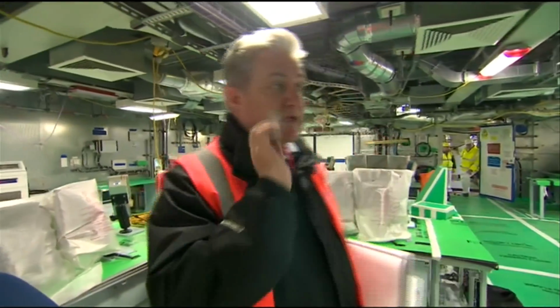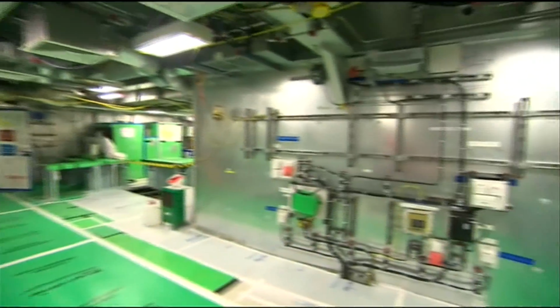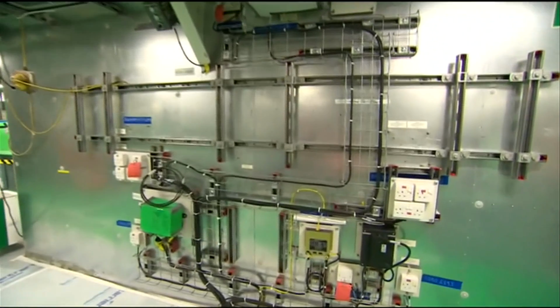That will direct the decisions they make on how to deploy the weapons systems, including the vertical takeoff and landing aircraft which will operate from the Queen Elizabeth. That information will be displayed here. There will be a giant screen. They call it the information wall.